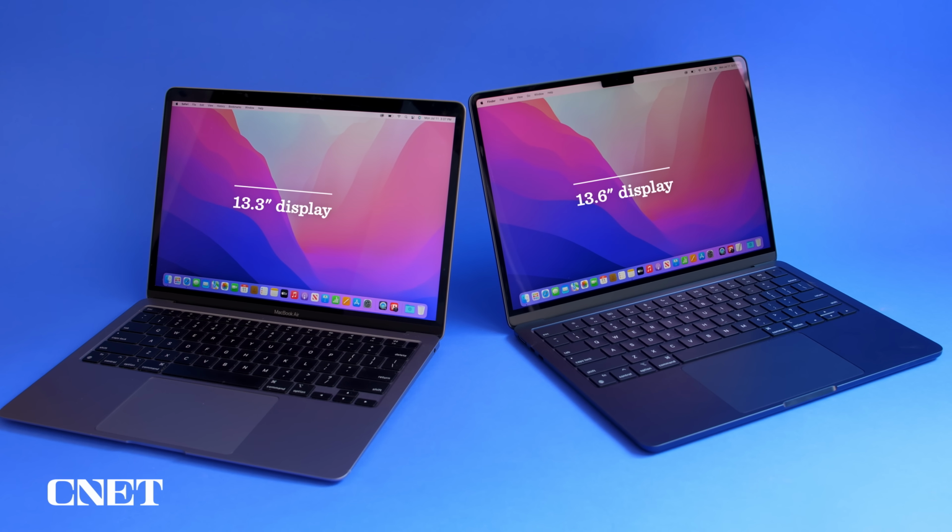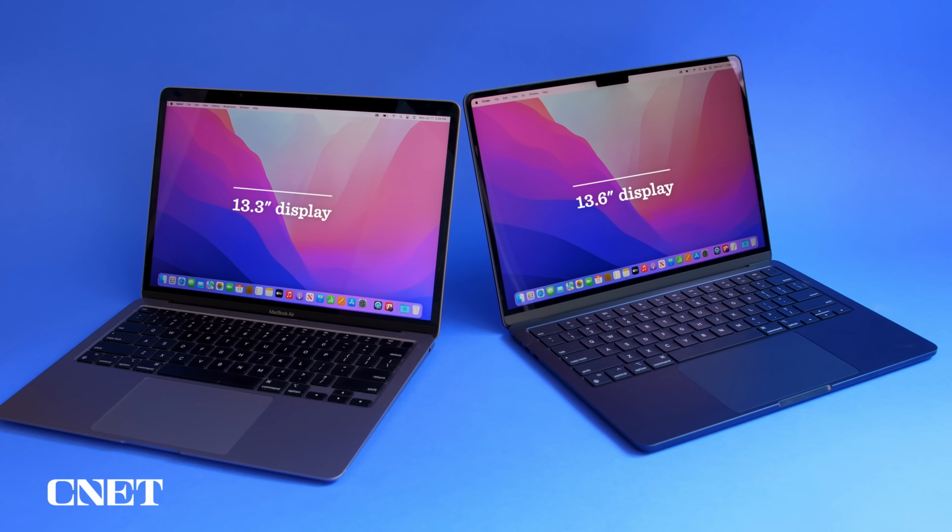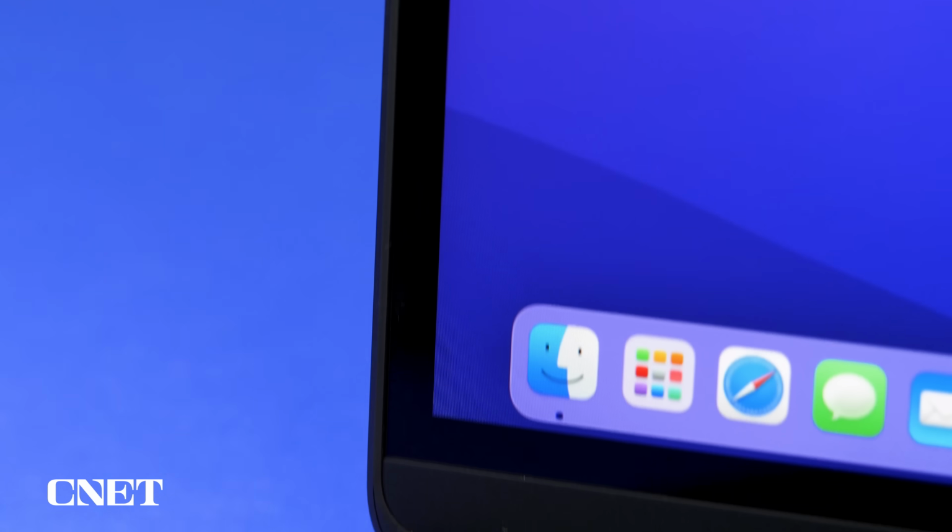Now, while this MacBook is only a hair smaller than the M1 version, it actually is bigger in one important respect, and that is it has a 13.6-inch display instead of a 13.3-inch display. If you look at them side by side, it's a pretty nice difference, actually. The bezels are thinner, so you get more screen in pretty much the same lid space.